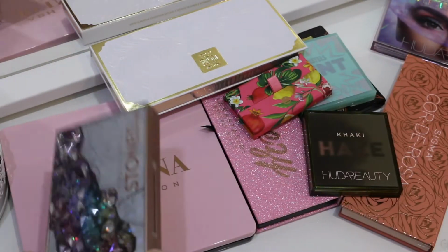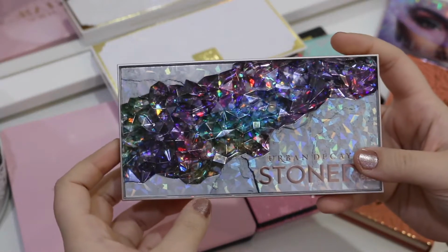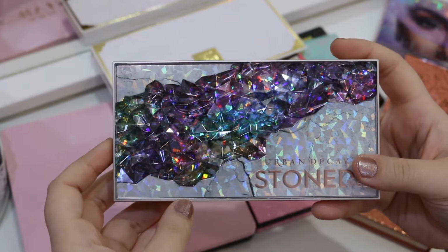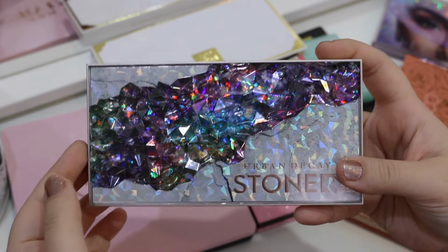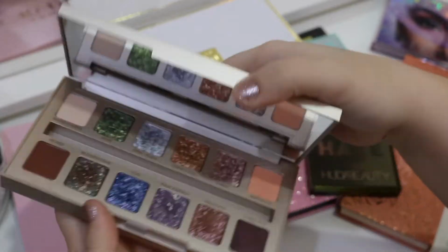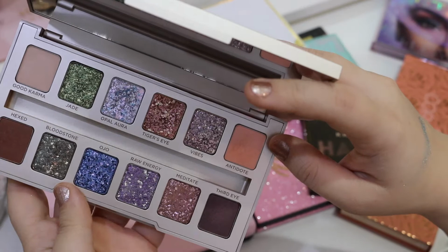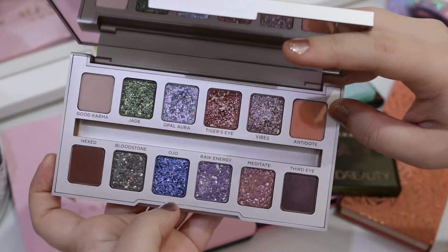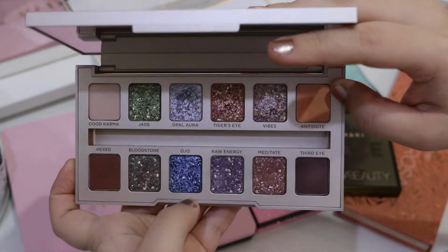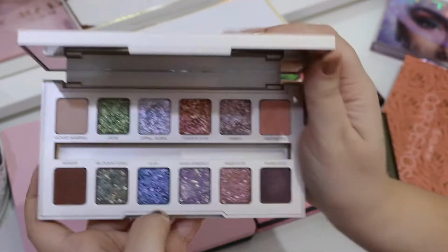The next eyeshadow palette is this one from Urban Decay, that is pretty much horrible, and it's only a tad higher on my list because I really like this matte right here. That is an amazing transition shade, but other than that, this eyeshadow palette pretty much sucks. And I'm gonna show you some swatches if you don't believe me.